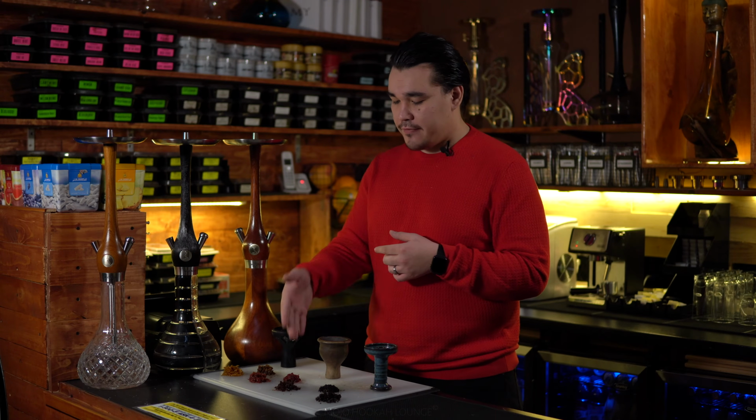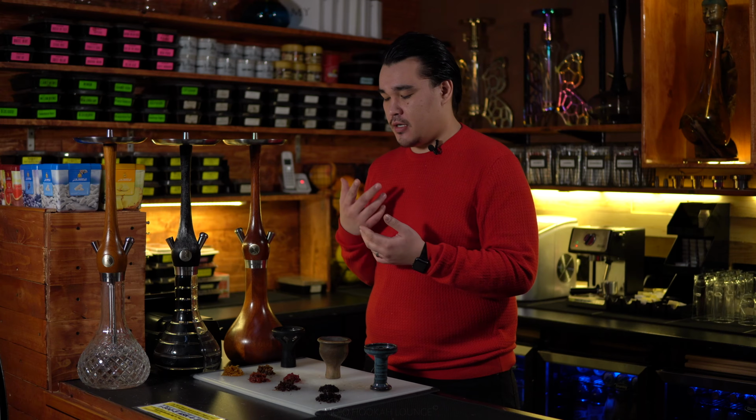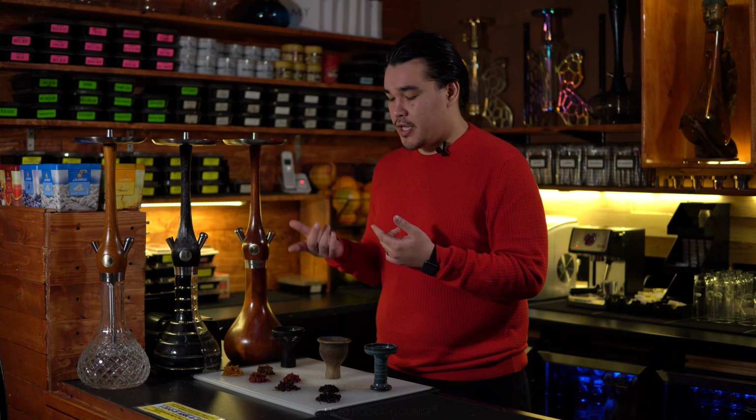Next offering that we have, right here, is Serbetli tobacco. Pretty much perfect tobacco for all of you guys. It's cut a little bit smaller than offerings from, let's say, Fumari, Fakher, or Starbuzz. So it gives you a little bit more smoke and it stays heat resistant.